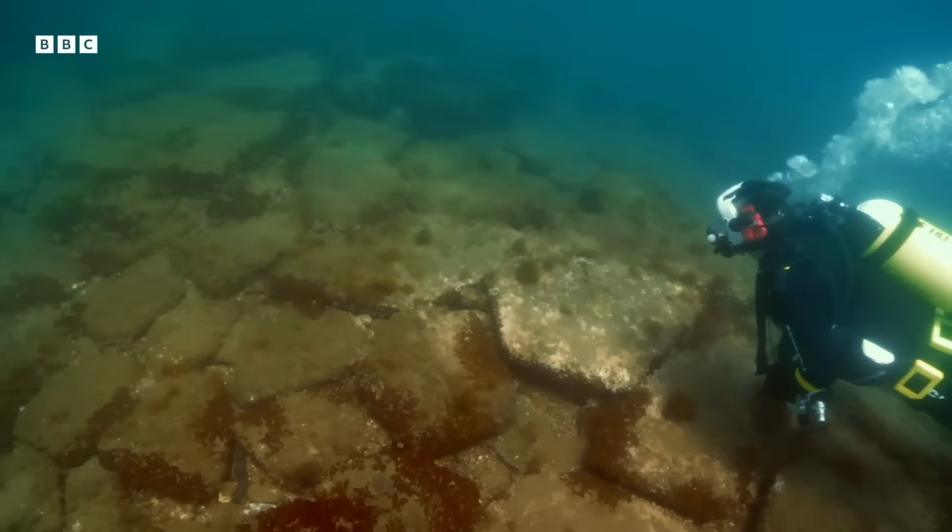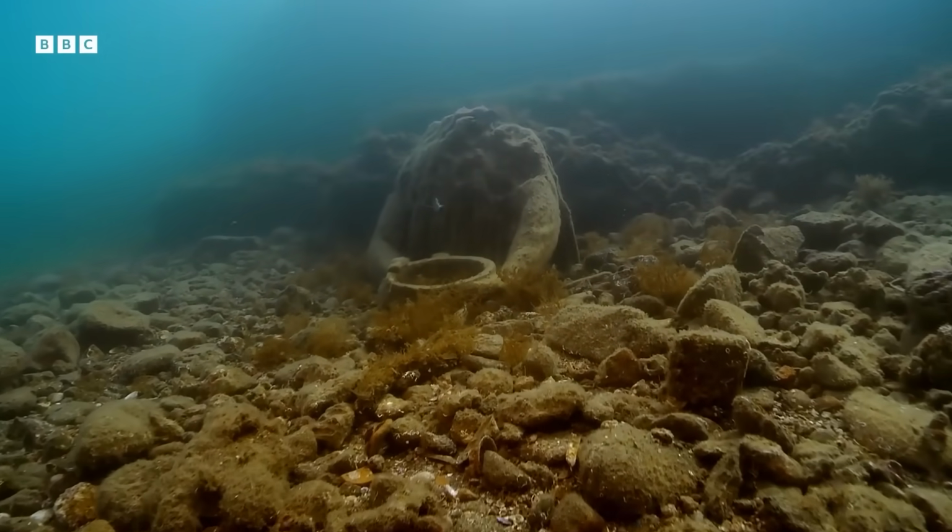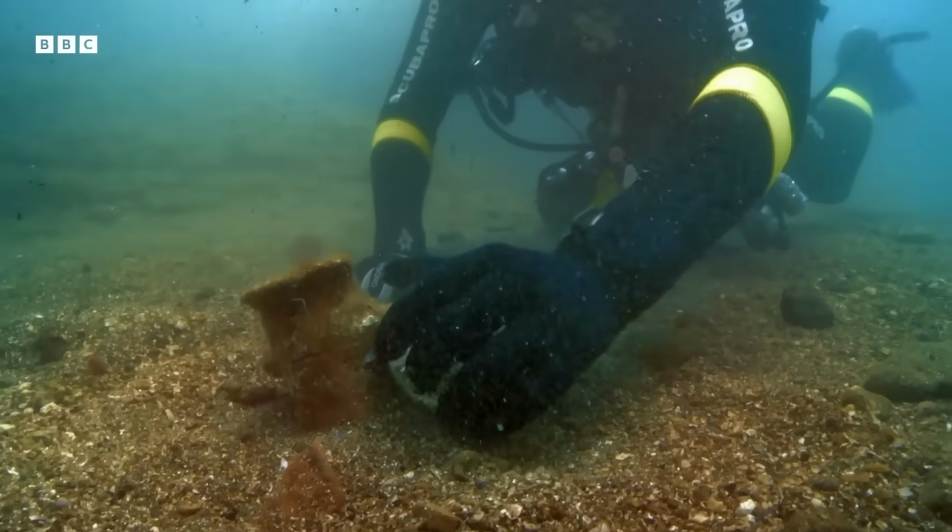The mosaic floor isn't the only treat. The statues in this Roman villa are now faithful replicas, so that enthusiasts can still share the magic of this lost world.